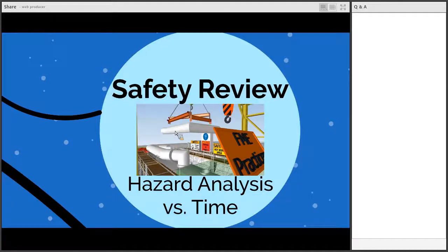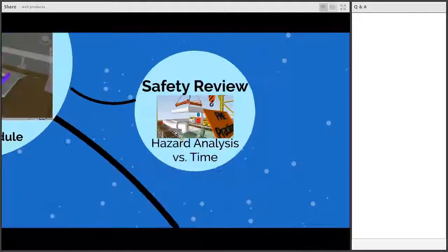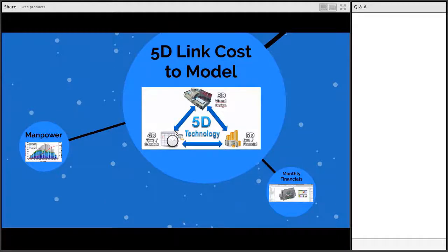And these are the type of things when you're looking at the permanent works or a bar chart schedule that are extremely difficult to plan for unless you're looking at a model and that versus time. So this is one of the newest applications. Parsons is developing a series of videos to try to educate workers about schedule versus time hazards. So now we're starting to talk about 5D. This is not an early in your BIM journey type of thing you want to try. The linking of the model to cost is 5D.